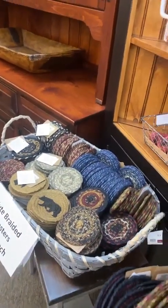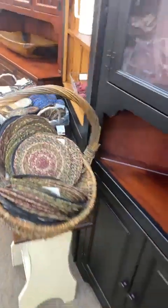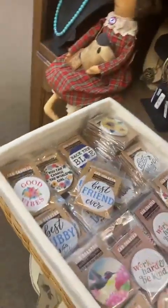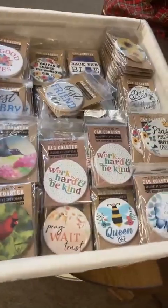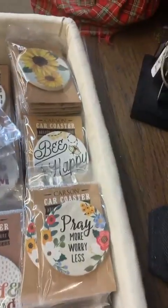We're fully flush back on our braided coasters, braided trivets, and then also our car coasters. You love these, certainly love them for gifts. We'll get them displayed a little bit better, but lots of new patterns that we haven't had in the past.